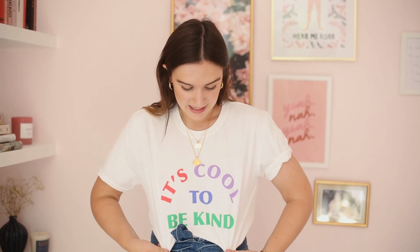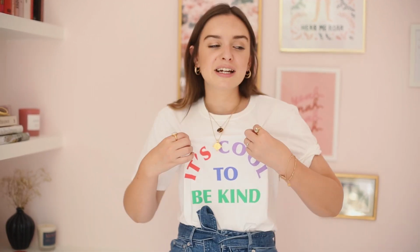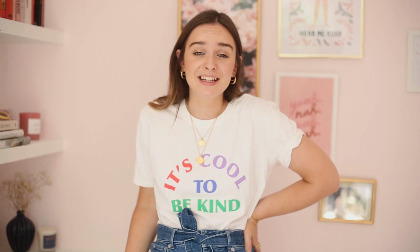And I've just paired it with this slogan top from Urban Outfitters which says, "It's cool to be kind," a nice easy loose t-shirt, and it's not too sheer as well, so you can wear it with a bra, without a bra, whatever you like, and it's just really lovely.